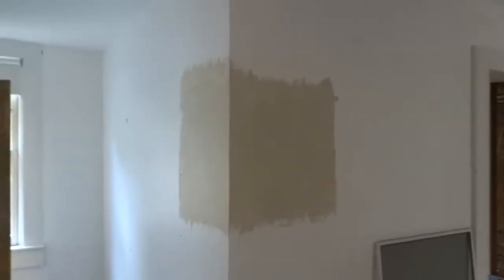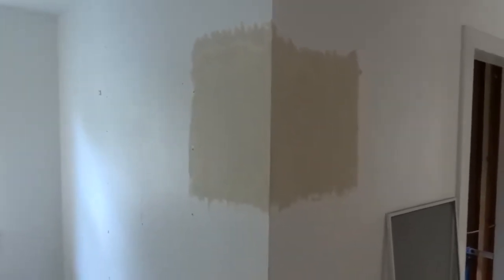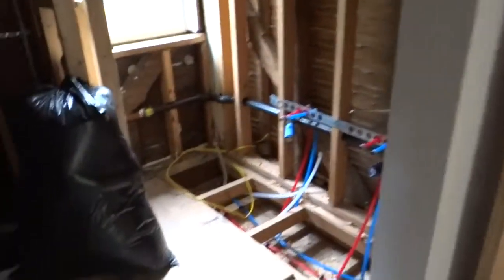In the back hallway now, there's more Manchester tan with the light hitting it one way on the left, and of course a little bit darker on the right. We go into the upstairs bathroom.